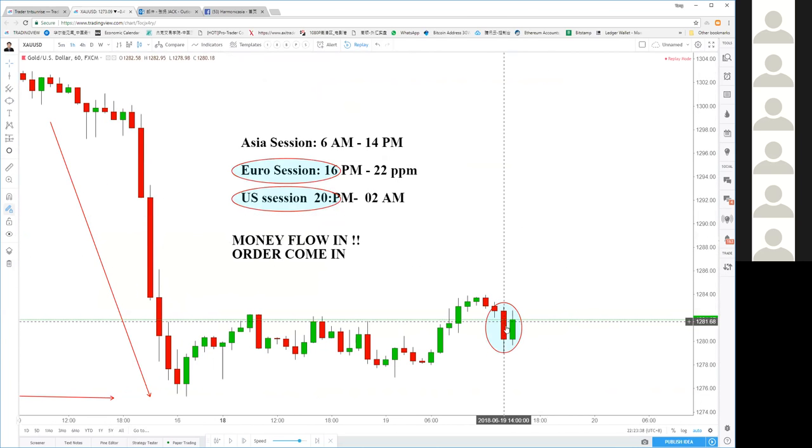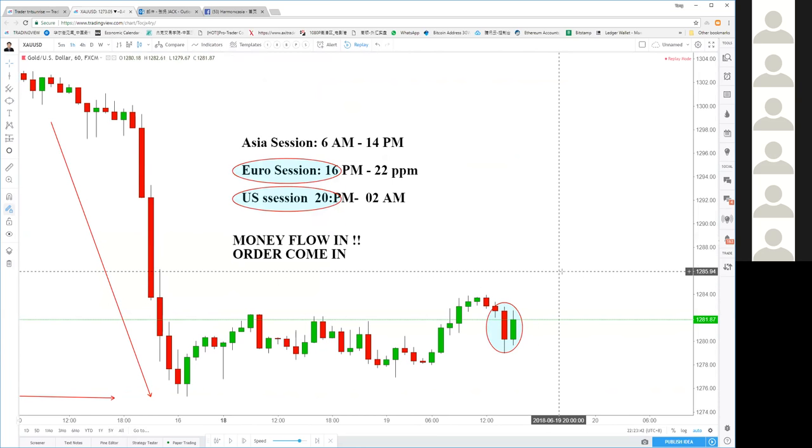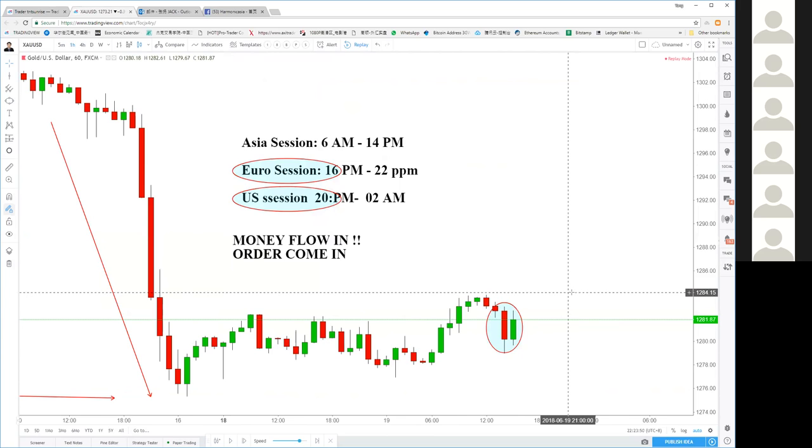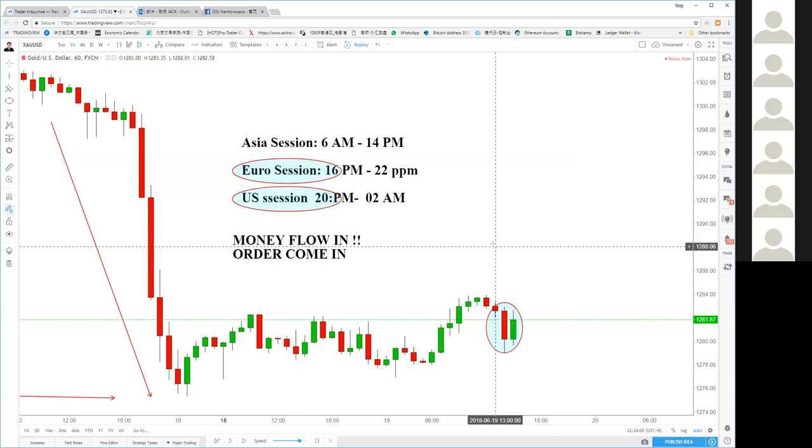Up till this stage, what should you do? What should you do now if you see an inside bar just formed? What is the first step you're going to do? Joe said wait for a break up or breakdown, plan for a sell stop, create an order. No, you're wrong, guys. You're all wrong.